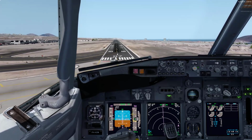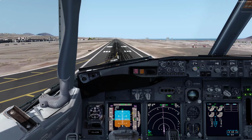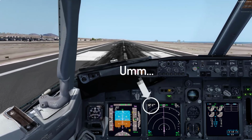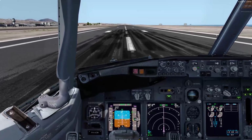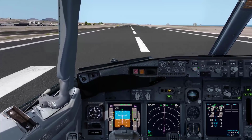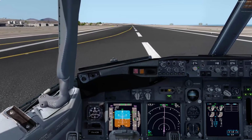100. 50. 40. 30. Idle throttle. 20. 10. Oh god, the wind! What was that? Did the winds just die on us? Oh, Jesus Christ. Sorry about that.